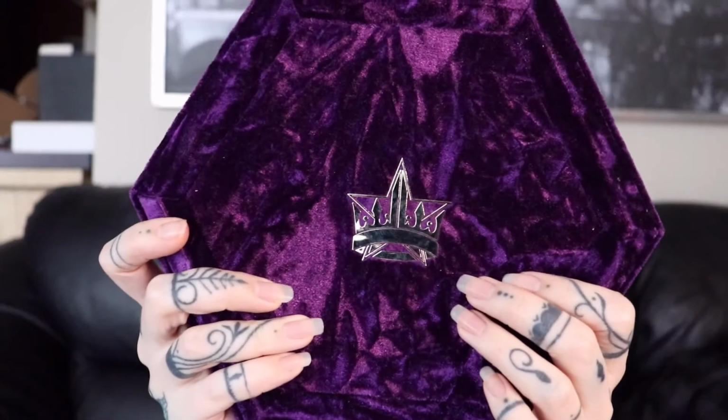Here's the actual palette, we'll talk about it in a second. It's not as big as this box, obviously. But this is still massive. It's quite heavy, which is luxurious. I think that is a very unique concept. I do enjoy the velvet, and you have the little metal crown there. I love the velvet, I love the way it looks.